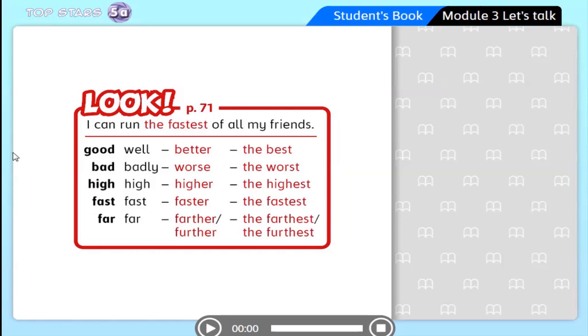For example, here, if you have the adjective good, the adverb is well, the comparative adverb is better, the superlative adverb is the best. And here for bad, we have badly, worse, the worst. We have high, higher, the highest. We have fast, faster, the fastest. We have far, farther, the farthest. Or also you can use further or the furthest. Both are correct.